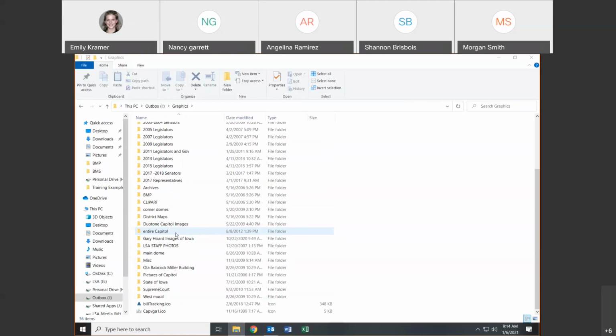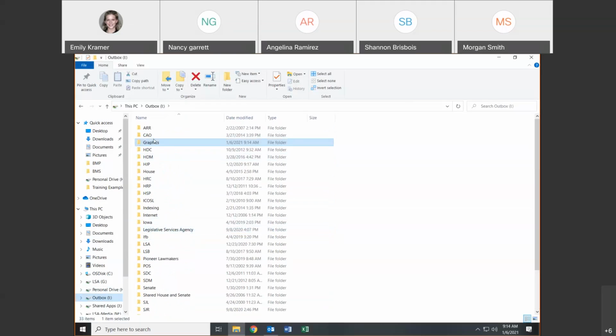All of these are out here for your use. They're not copyrighted or anything like that. Feel free to use these however you see fit. But that's really the one I point out on the I drive because that's really the only reason that I use this drive. And mostly this is for LSA, but this is something that you guys can use as well. So those are your drives.